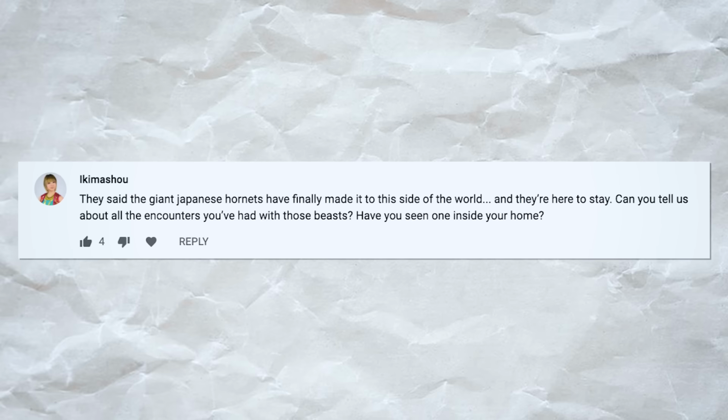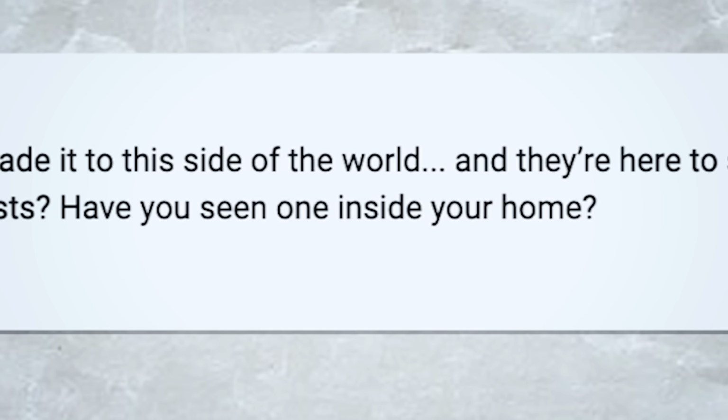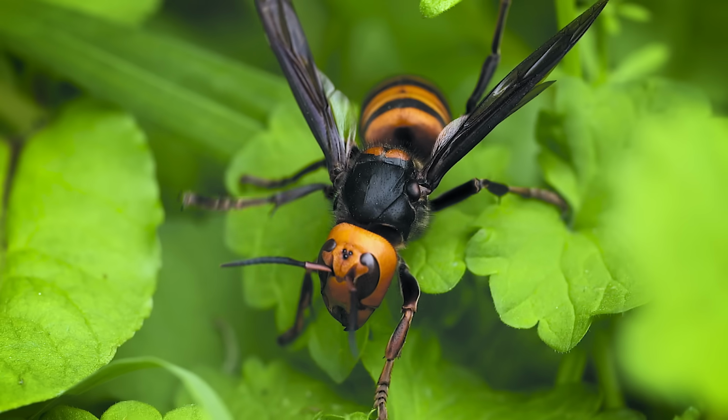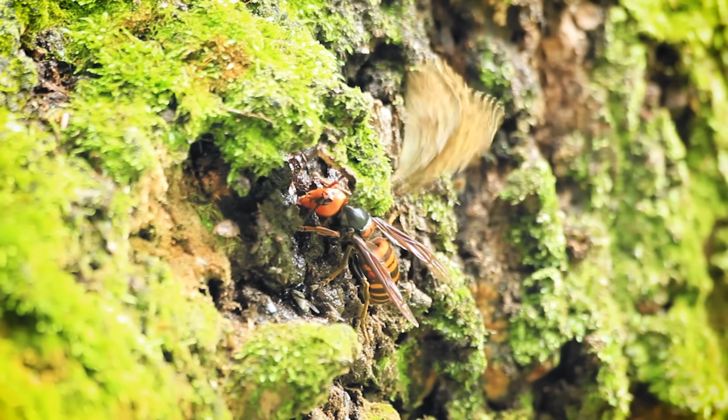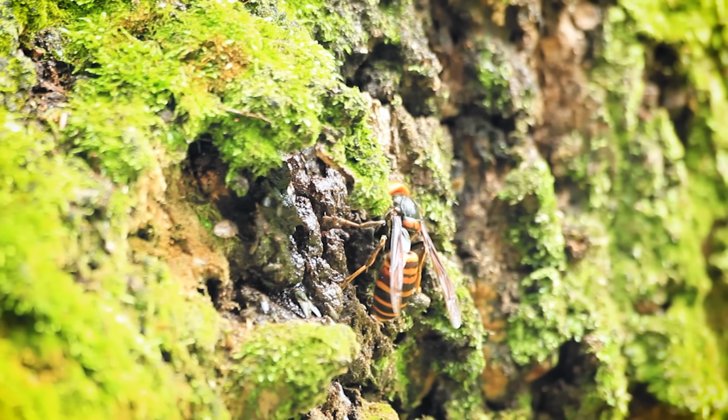They said the giant Japanese Hornets have finally made it to this side of the world and they're here to stay. Can you tell us about all those encounters you've had with those beasts? Have you seen one inside your home? For those of you that aren't familiar with the giant Japanese Hornet, it's an absolute horror show. Imagine an angry looking bee the size of a fist with a deadly 6mm stinger that's been described as being the most painful in the world.